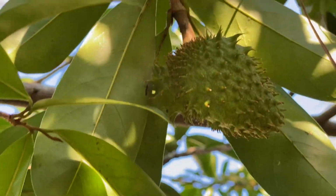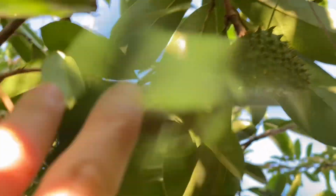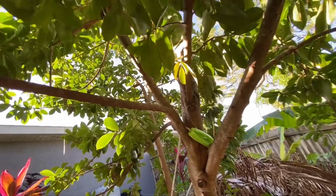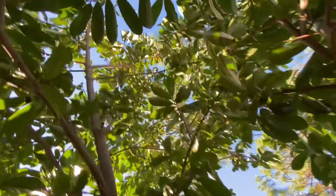There is another over here. Oh, I love this tree. Oh, and there is even one up high there.